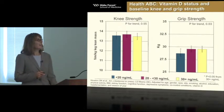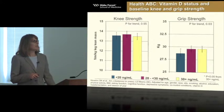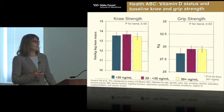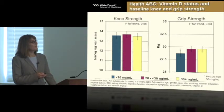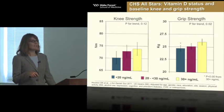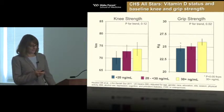Looking at muscle strength, looking at knee strength, we actually didn't see anything cross-sectionally with vitamin D levels and knee extensor strength in Health ABC, and this was adjusted for leg lean mass. But we do see an association between vitamin D levels and grip strength, and we had seen this earlier in the Inchianti study, but nothing with the knee strength here. And this is the CHS data, and again, although this does look like there's some indication of an association, there's no significant association between vitamin D levels and knee extensor strength in these older adults, but there is an association with grip strength.